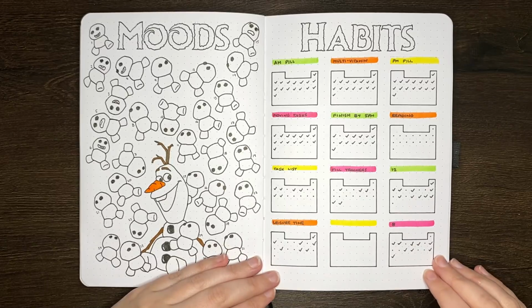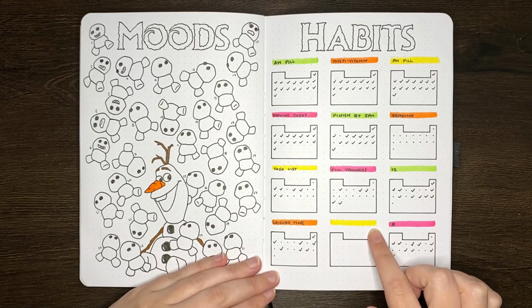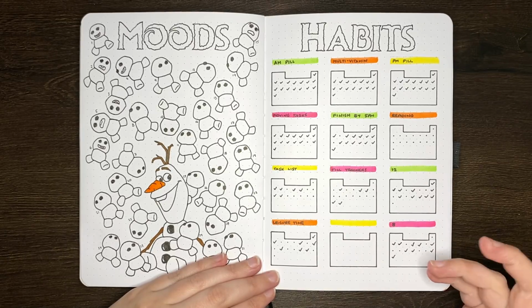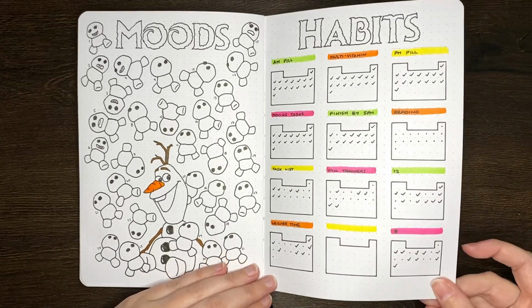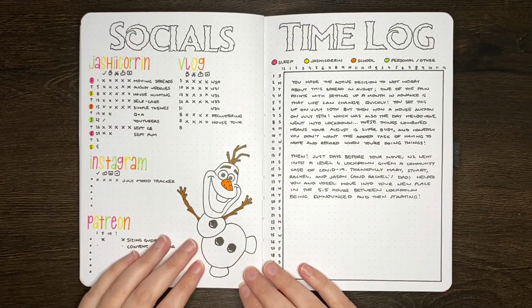We have the habit tracker, which again, I did not really fill in. Actually, I didn't even end up selecting a final habit here. My social media schedule, which as always, very helpful to have.